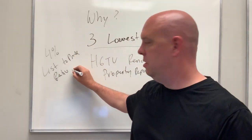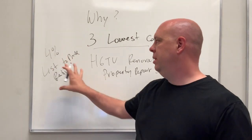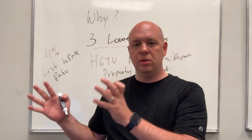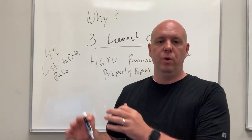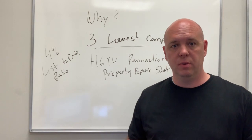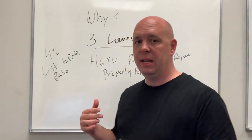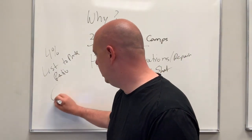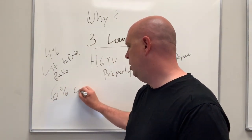Sorry about the handwriting here. But just basically, you know that they're not going to get full market price, okay? You need to also help them understand that what they net at the end is not necessarily what the list price is, right? Because what they're going to net on a regular listing is they're going to lose typically 6% on commissions, right?